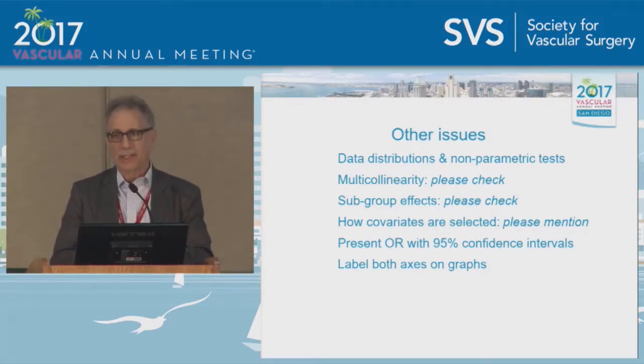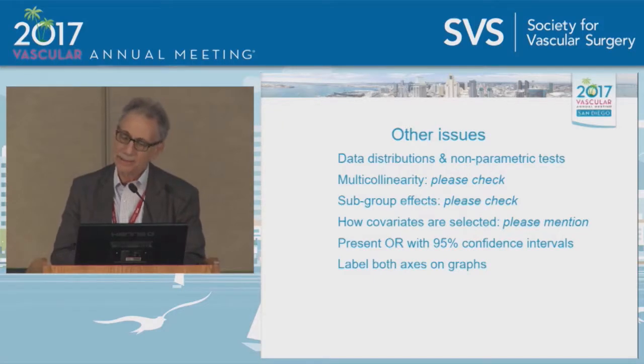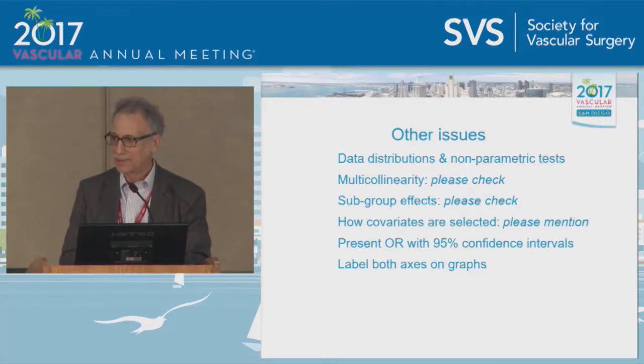How covariates are selected in your multivariate models, please explain that. Confidence intervals we need for odds ratios. Please label your axes on your graphs.